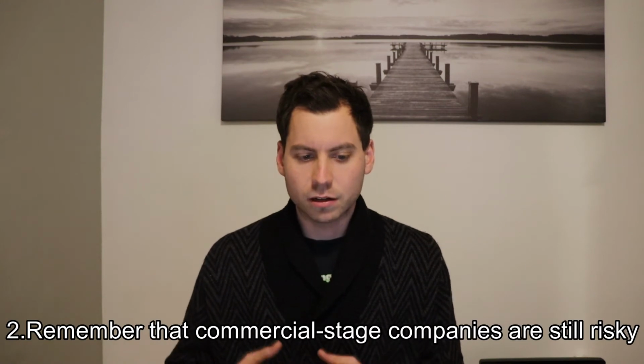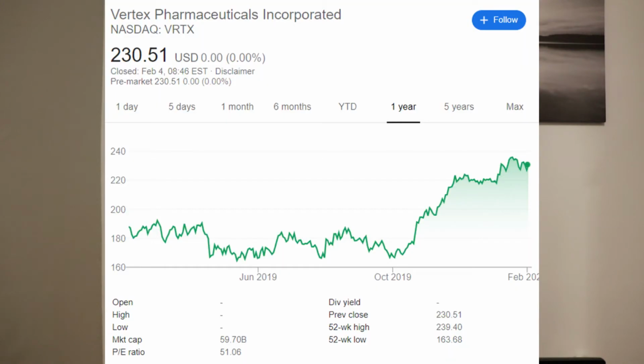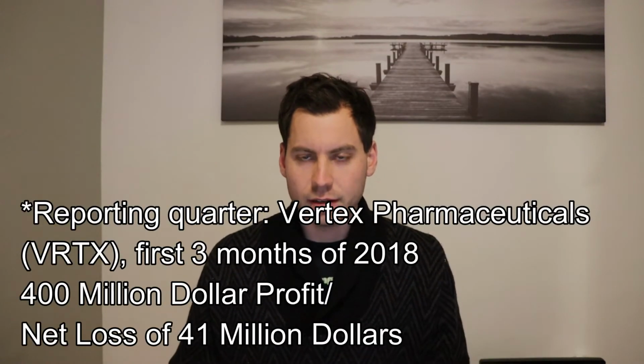Now, the second thing is, remember that commercial stage companies are still risky. People often think that because a company's produced a great product and they've already made a couple $1 billion in sales, that this makes them essentially bulletproof. But this is not the case. We can look at companies such as Vertex Pharmaceutical, which had a $400 million profit in its last quarter, and they still had a net loss of 41 million, which did take a hit on its stock. And the state of their company is fortunately better off than other ones, but it's not to say that companies at this stage could also be risky, and you could still see great fluctuations with these kind of stocks.